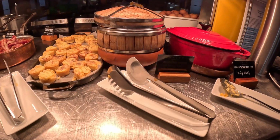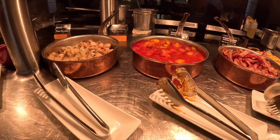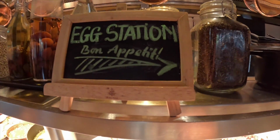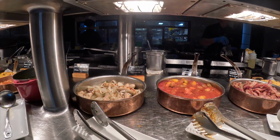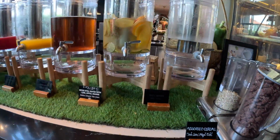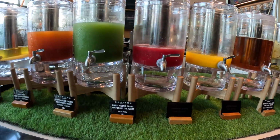But you name it. Also, they had a nice full English section with bacon and sausages and baked beans and hash browns. There was an omelette station. There was a tea station. I've never seen so many different teas. And juices. Healthy. Oh, it was, yeah. Purifying, detoxing, anti-aging juices. As you can see.